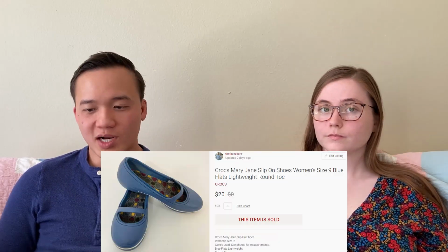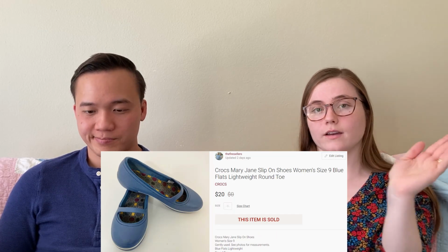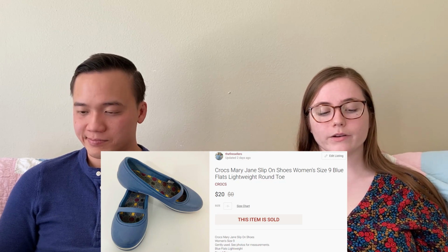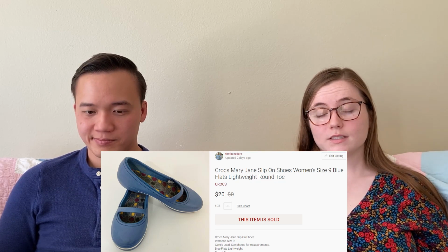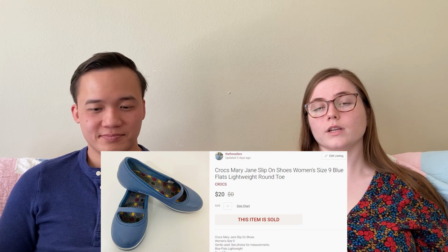We sold these blue Crocs for $20 on Poshmark. This was a guest sale, which you can tell because it says guest and then a whole string of numbers on the sale. So we were really happy with that. It means we had some good SEO on there and people were able to find it without having a Poshmark account.